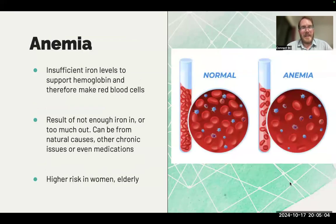Another one is anemia. So anemia is when iron levels are insufficient. And so we know that we need ions to go in that little heme ring, that porphyrin ring, to be part of the protein structure in red blood cells so they can carry oxygen around the body. And so if the body doesn't have enough iron, it cannot make enough red blood cells to do that job. And so a patient with anemia will actually have less red blood cells in their blood. So you can see in the graphic here, there's less of them. There's still a bunch there, but basically not enough.